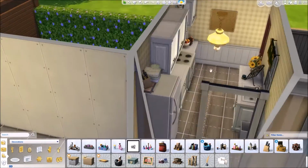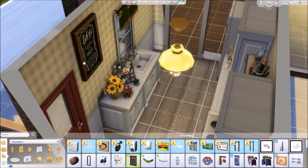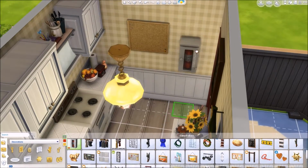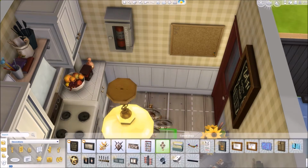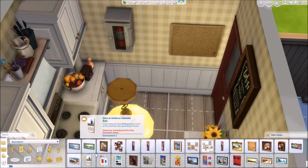So I added a few things to those shelves, and I used a lot of move objects on this house to make it extra cluttered, because you can't add clutter really without move objects. And the move object cheat is bb.moveobjects if anyone's curious.